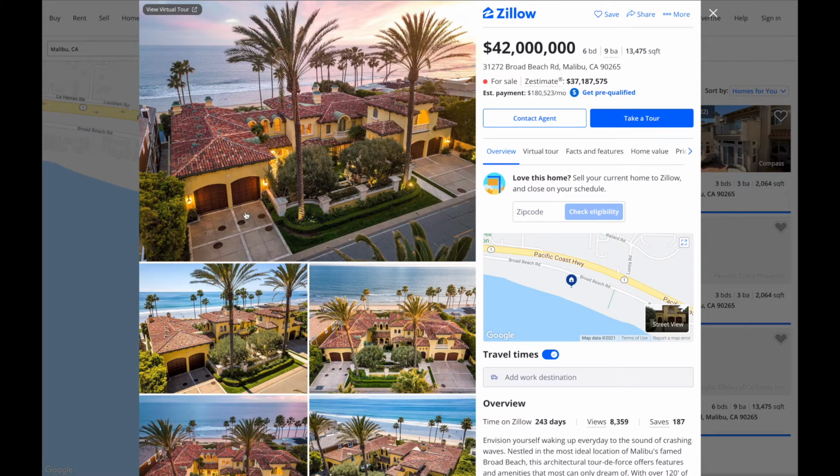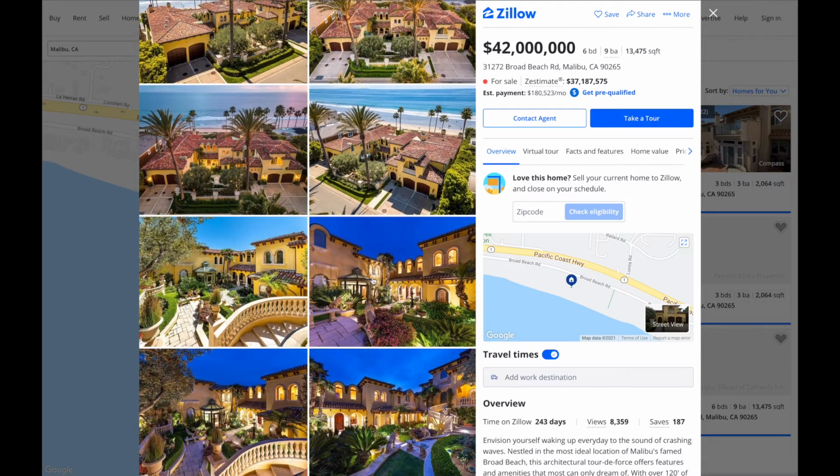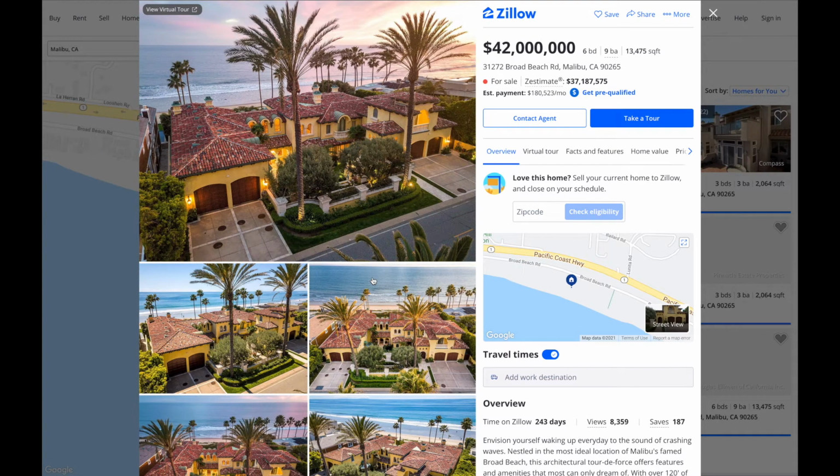13,475 square foot. So it's twice the size of Pierce Brosnan's home. You can see it's a different feel, this sort of Spanish look and feel and so on and so forth. But it's right on the beach, similar to Brosnan's. It's got a huge garage. I'm sure it's a lovely home inside. And the taste, well, the architectural style is to each their own. But for $42 million, by comparison, this is a bargain compared to Pierce Brosnan's home, and it's also twice the size.